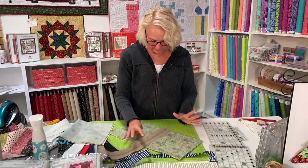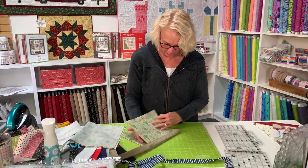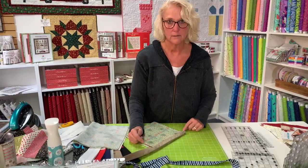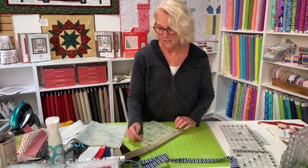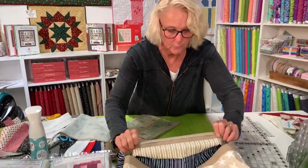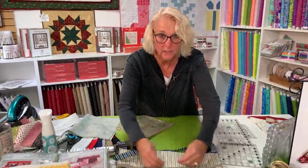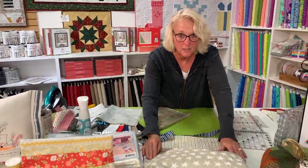And I didn't do anything fancy. I didn't really pin this. I just stitched right along my edge, and look at how good it looks on the inside. It's amazing. And it does it every single time. I mean, here's my inside. Looks really good. Here's my outside. Just tuck it in, stitch it, and it's in. Can you believe it? That's all you have to do.